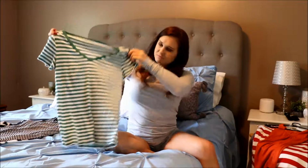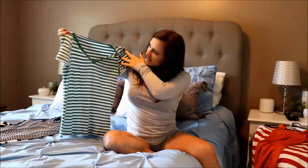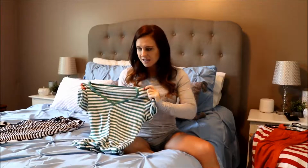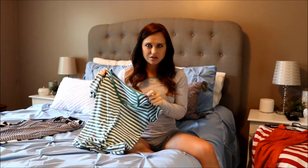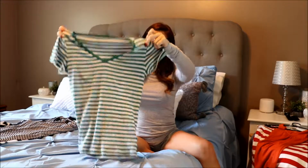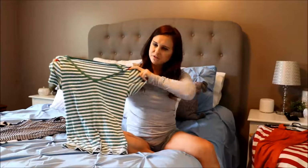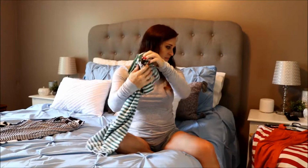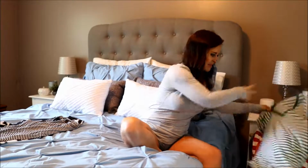This is also from Gap, and it is a small. I want to say that I might have actually gotten this one on the trip where I got the other two for $2.99, but I can't remember. I feel like I got more than two that day. This is also another really soft one. I don't know if you've noticed the striped theme going on here.